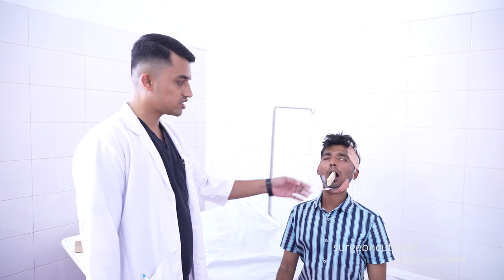So the patient is doing himself. It's a very simple technique and very useful. Look at that. So it's almost now, how many sticks you have put? 15? 13 sticks. From zero mouth opening to 13 sticks, and it's just 4 days after surgery.